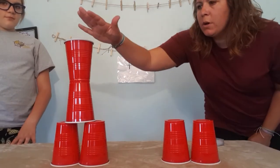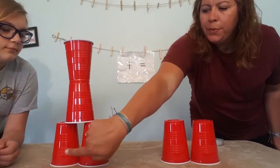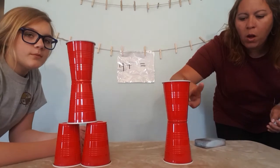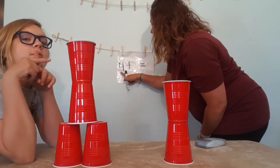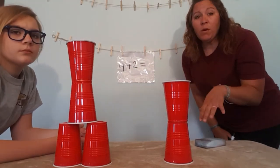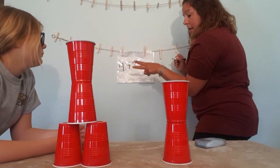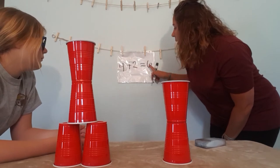All right, so Emma's got a super cool cup tower over here. Let's check and see how many she's got. 1, 2, 3, 4. If you counted 4, you're right. So we're going to put our 4 in here. And she's got, count them with me, 1, 2 more. Remember, we're adding. So everybody say, pretty plus. So we have 4 plus 2. So we can count these guys up. 1, 2, 3, 4, 5, 6. So 4 plus 2 equals 6, or gives us 6. So 4 plus 2 more equals 6.